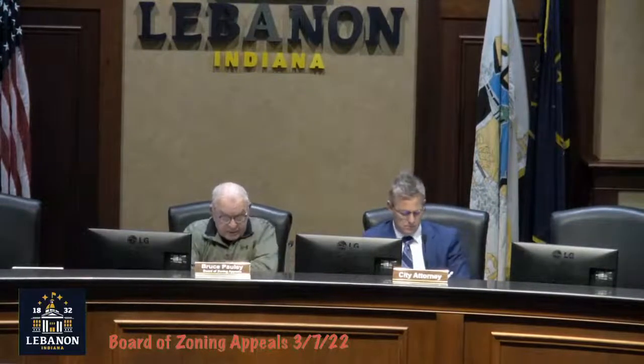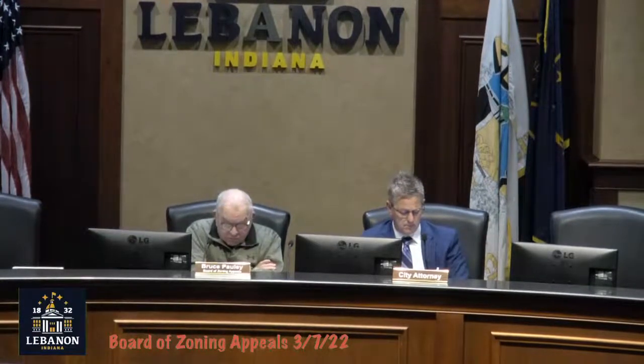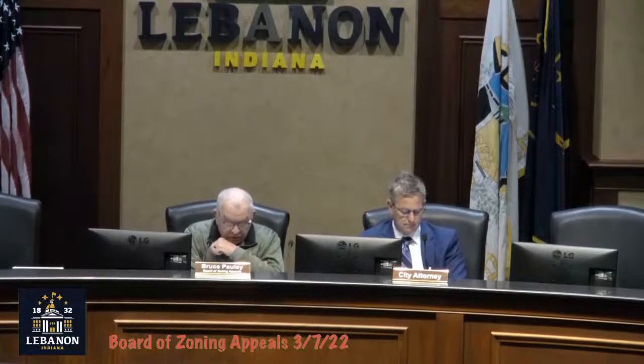Next item is docket 2214. Property is located at 2425 North Lebanon Street here in Lebanon. Property zone planned business commercial is within the thoroughfare overlay district and is comprised of approximately 6.47 acres. The subject lot configuration is 630 feet wide, 450 feet deep. Ben? Good evening, board members.